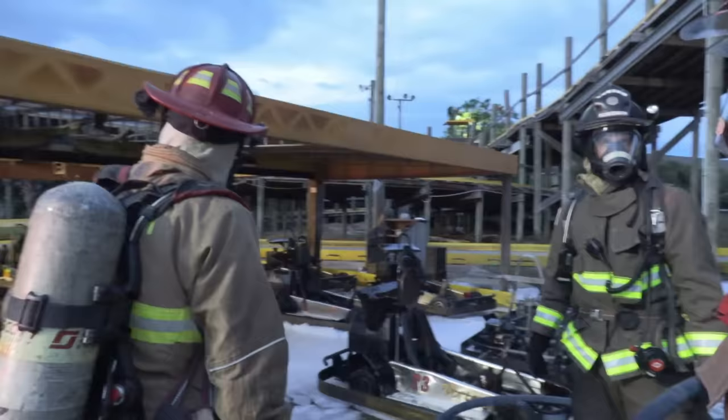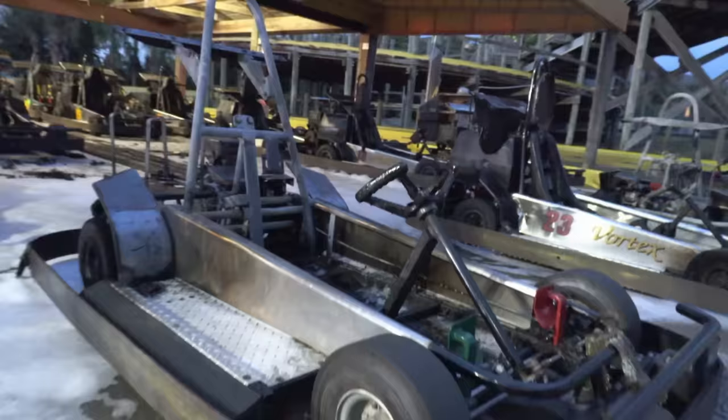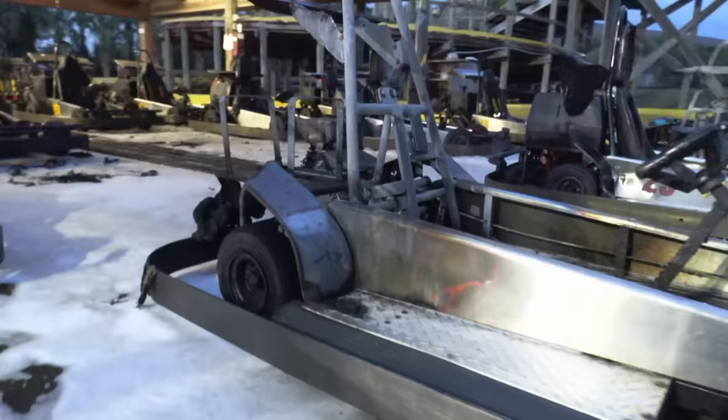I'm pretty confident with it right now, so let's back out of the truck and go get out of this gear for a little bit. Roger. Rehab. We'll come back, see how much it's cooled down. You can leave that nozzle here.